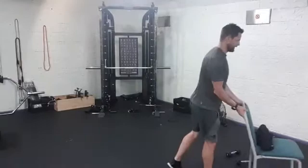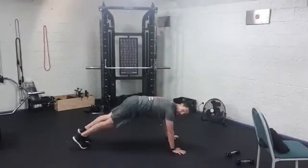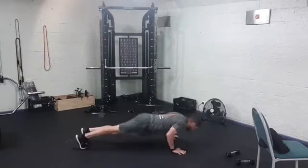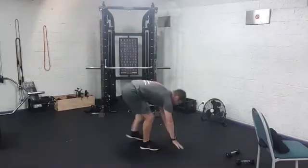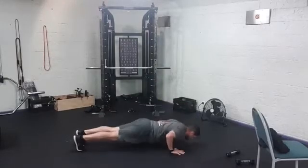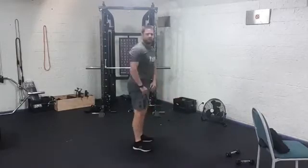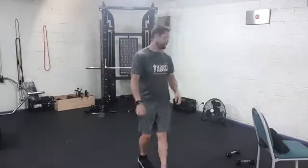So the other version is the full version on the floor, okay? For the stronger people here, and it's 1, 2, stand. 1, 2, stand. Next exercise, I've got a wall up here because I keep talking about wall press-ups and never show you.